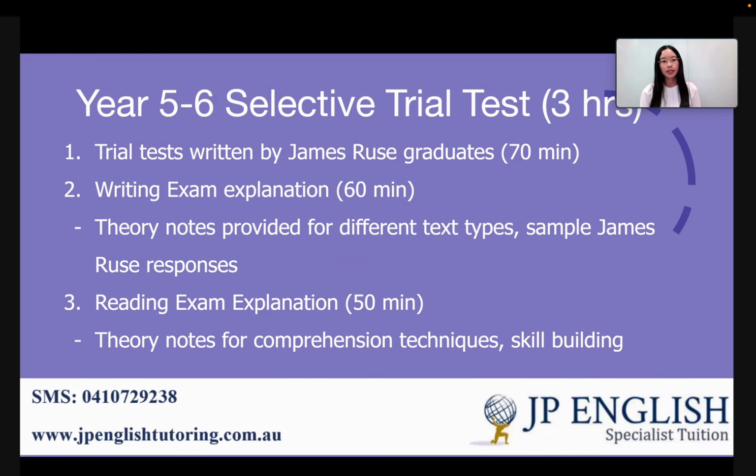So the structure of our classes for this 3-hour trial test program is we start off with the English, the reading and writing trial test. This goes for 70 minutes long, followed by a writing exam explanation, which goes for 60 minutes. During this writing exam explanation, we not only cover the writing exam and how to approach it and also give feedback for students on how to improve next time, but we provide something extra. We give dense theory notes, and these theory notes are going through exactly how to approach different text types.